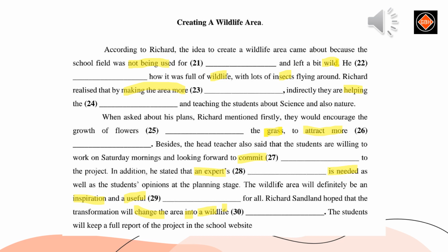I can't wait to come back in 6 months' time and see how it's looking. I hope by then we'll have transformed this area into a beautiful wildlife haven. The students will be able to give you a full report on everything we've attracted to the garden. In the meantime, they'll be writing regular blogs for the school's website, and I'll be keeping a photographic record of every stage. It's very exciting. Best of luck, Richard. Thanks.